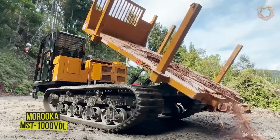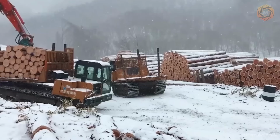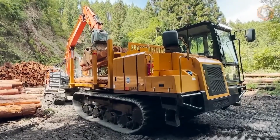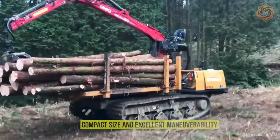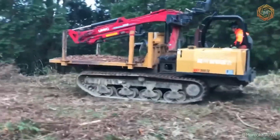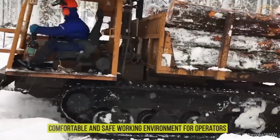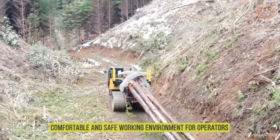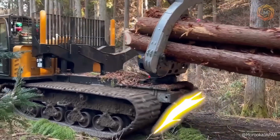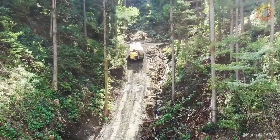Equipped with durable rubber tracks and a rotating system, the Morooka MST-1000 VDL is designed to move over even the longest terrain and easily unload loads where you need them. Its compact size and excellent maneuverability make it ideal for working in tight spaces. In addition, the air-conditioned ROPS cab provides a comfortable and safe working environment for operators. With all these features and more, this machine model is the ideal choice for those who need a reliable and efficient transportation solution in a compact package.